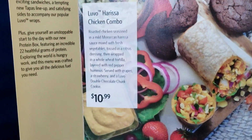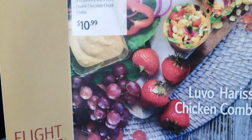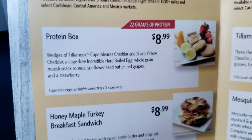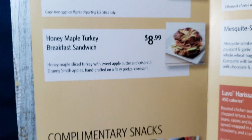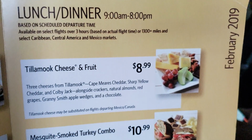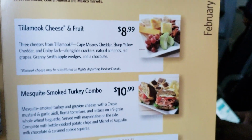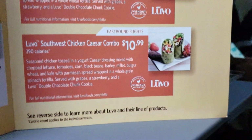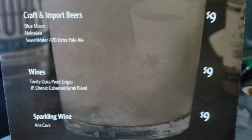Let's take a look at the food and drink choices. Everything looks reasonably priced for a domestic flight. Today we chose the honey maple turkey breakfast sandwich, which you will see in just a moment. There are plenty of delicious looking options regardless of the flight time. If I'm on a later flight next time, I'm going to try that Sweetwater beer. They are from Atlanta. Excellent choice, seeing as Atlanta is Delta's hub.